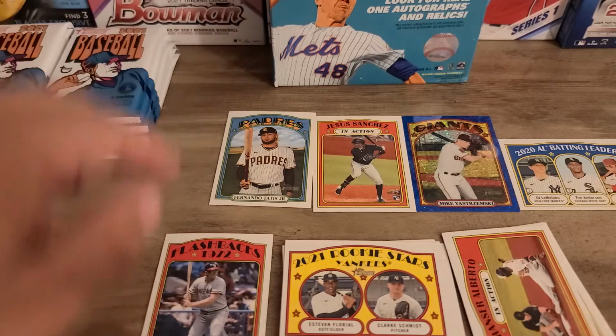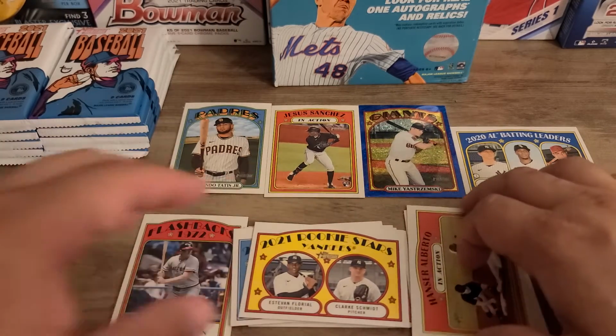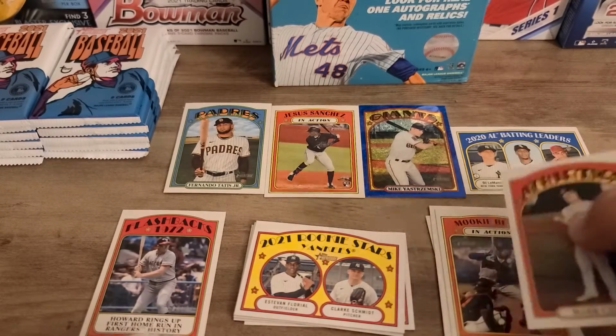Move my packs over a little bit here. Try to straighten this back up. I'm making a mess here. Oh, geez. It's late at night. I'm trying to record this video. Please forgive me.